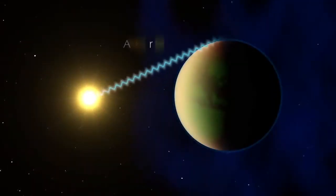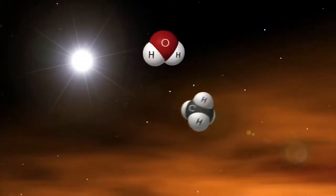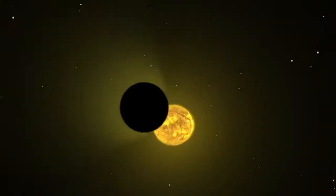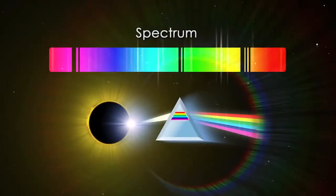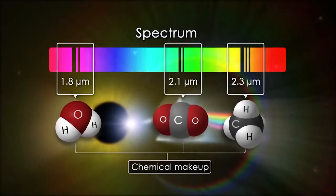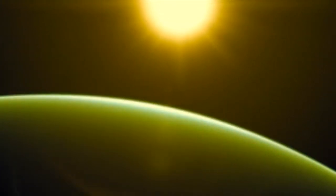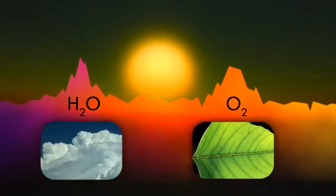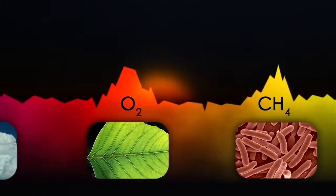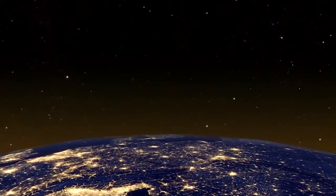These detections are made using spectroscopy. When starlight passes through a planet's atmosphere, the chemical signature of the atmosphere is imprinted on the light as dark lines in its spectrum. These lines precisely indicate what gases are present in its atmosphere. By detecting large quantities of biosignature gases in the atmosphere of an exoplanet, life can be inferred to exist there. One example would be oxygen. Our atmosphere has around 21% oxygen in it. Without life in the form of plants and photosynthetic bacteria, we would have practically none.